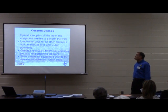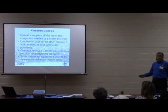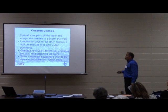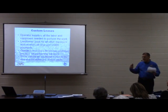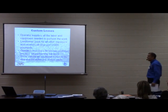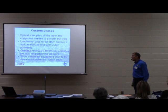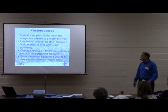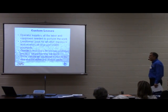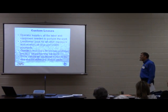Finally, we'll talk on the custom leases. This is where the operator provides all the labor, all the equipment to perform, and the landowner pays him for doing all of that. And the operator receives all of the revenue. He pays the expenses of the farm, all the fertilizer, chemicals, all of the input costs. The landowner receives the USDA payment because he's financially involved in that farm. The operator then in return either receives a fixed amount of money or he gets a percentage of what the revenue is from the farm.